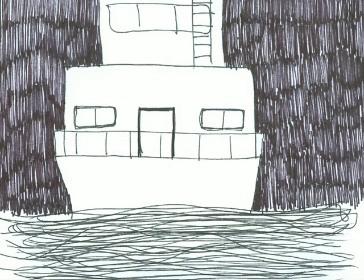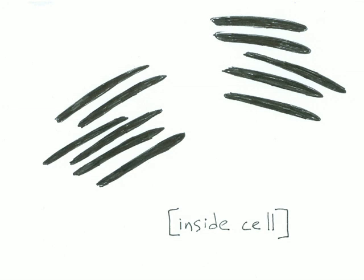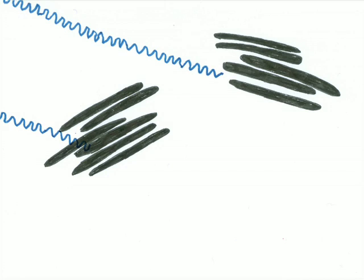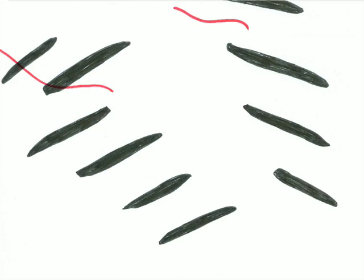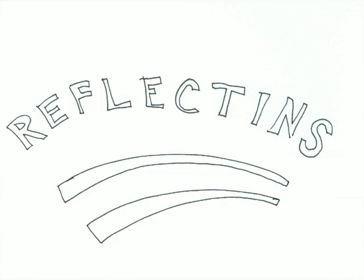So Loligo opalescens, the restaurant squid, has these crazy iridescent cells. It can completely disassemble the iridescent structures and then reassemble them, and not only reassemble them but make them reflect any wavelength in the visible range, and then it can do this in a controlled fashion over the whole surface of the body.